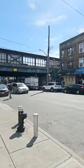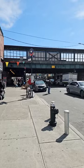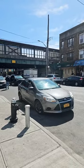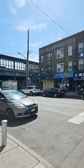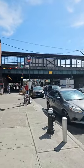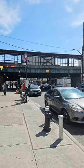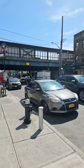Well, let's see if we catch a train coming in over here. Let's just wait. We're waiting for the bus and waiting for the train. So yeah, this is where we can see the trains from right here, not the other side. So we're gonna stand here and I'm gonna spot some trains.